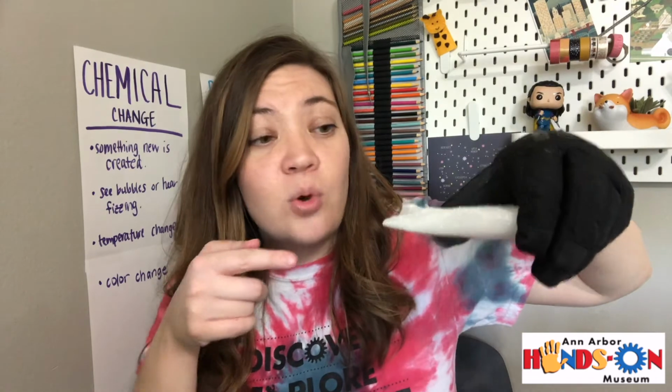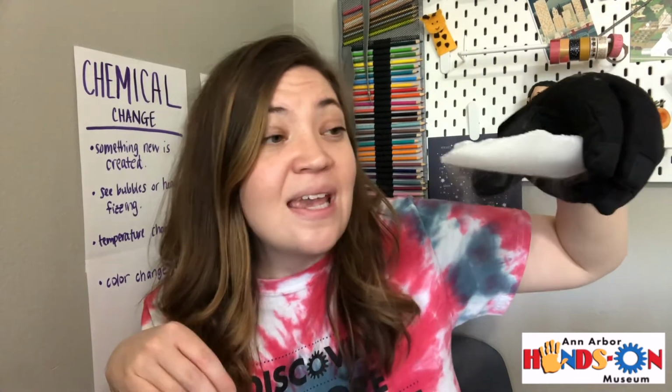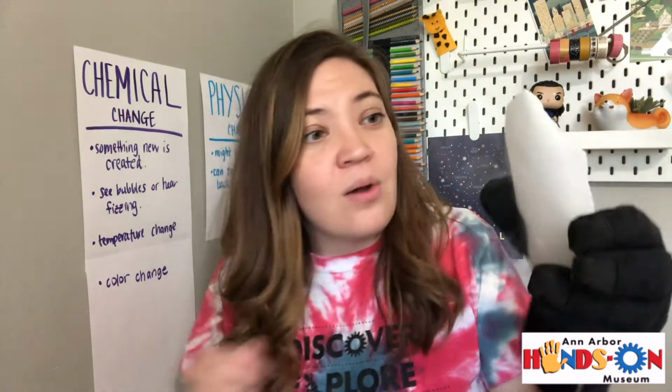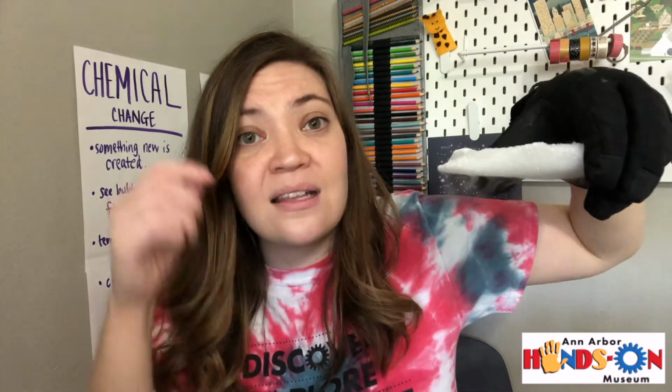Now, you can see in this dry ice that it's solid when I'm holding it, but you might be able to see a little bit of the fog coming off the bottom here. And that's because when dry ice heats up, it doesn't melt like regular ice. It actually does something different called sublimation. Sublimation means that it turns from a solid to a gas. Now, this is an example of a physical change because the gas coming off of the dry ice is still the same carbon dioxide that the solid is made of.